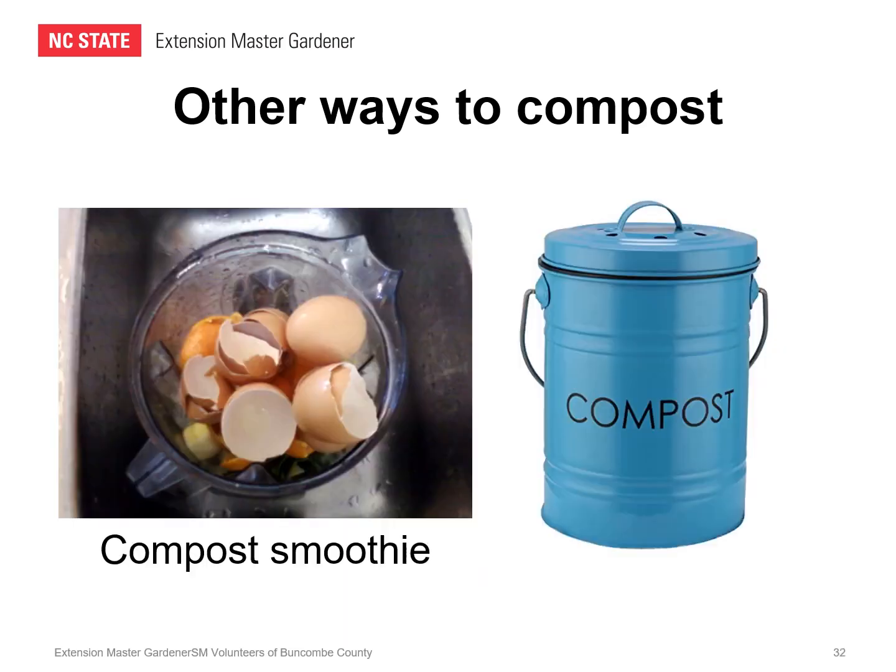You can also make what I call compost smoothies. This is how I like to compost my eggshells. I've just got a bag in my freezer and I keep the eggshells until I have a large quantity. Then I pull out my blender and I put in some of my vegetable and fruit scraps and the eggshells and a little bit of water and blend that up. And then you can either dump that on the compost pile that you've created or dig a pit and put your compost smoothie in the ground. And I think that's a really good way to manage eggshells.